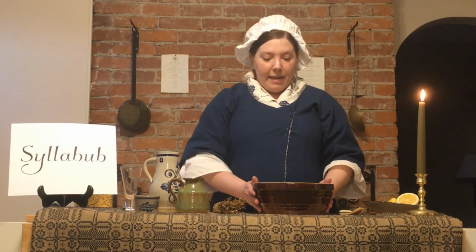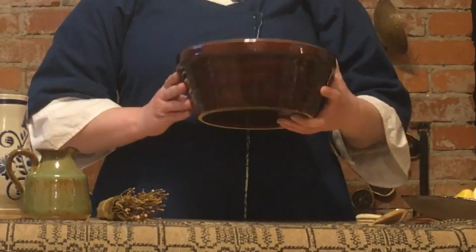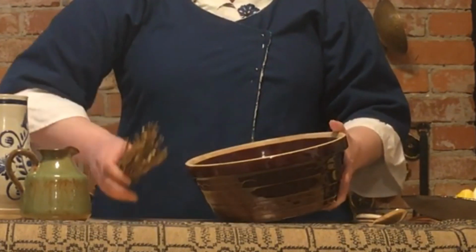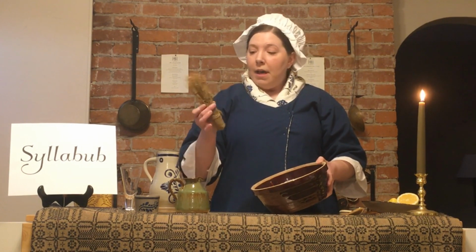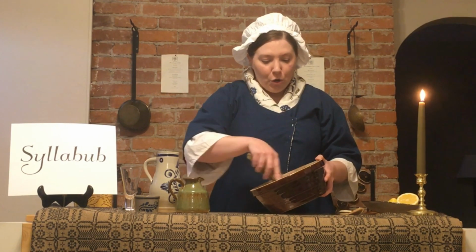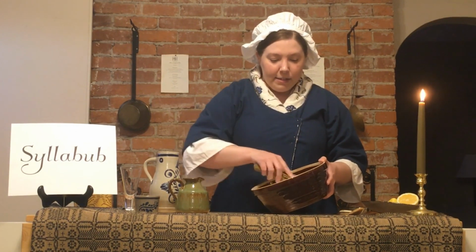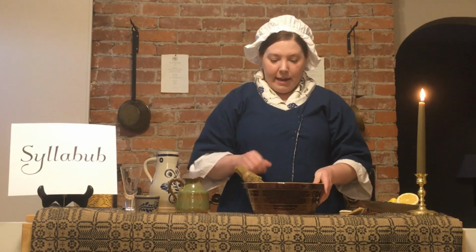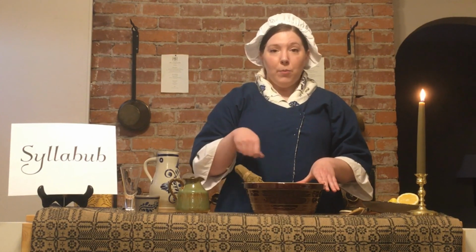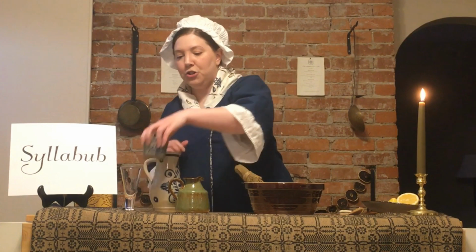So you're going to begin by whipping your heavy cream. In the interest of time, I've gotten a little bit of a head start on this, and using my birch twig whisk, which was the common tool in the 18th century, you are going to whip up your cream until it slightly thickens just a bit. So once you've reached that stage, you're going to add your remaining ingredients one at a time, incorporating them as you add each. So we're going to start with our sugar.